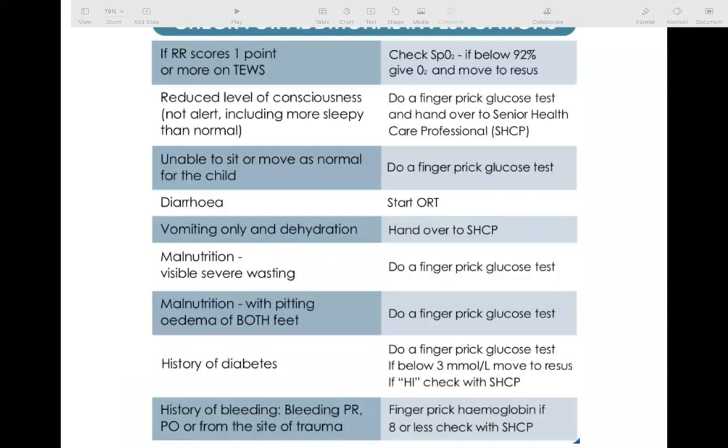If they've got a decreased level of consciousness, you'll always do a finger prick glucose. If they can't sit or move, do a finger prick glucose. If they've got diarrhea, start oral rehydration right there and then in the triage bay. Vomiting only and some dehydration, then you've got to hand over. Severe malnutrition, you've got to do a glucose.